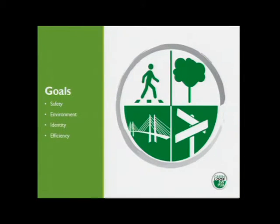Our third goal is identity. We really want the Green Loop to be an iconic structure for the city, as well as be easily identifiable where you should go and where other amenities are. Finally, efficiency. The Green Loop should be the most direct and easily traversable route from point A to point B. This is very important for pedestrians and cyclists, as detours cost a lot more when you're biking or walking than they do when you're driving.